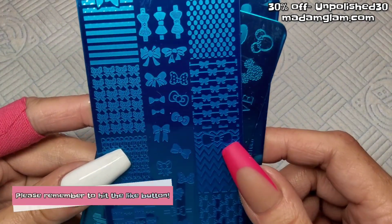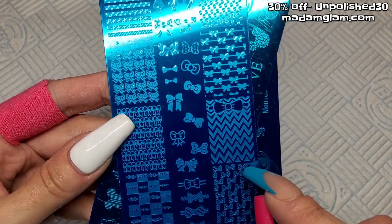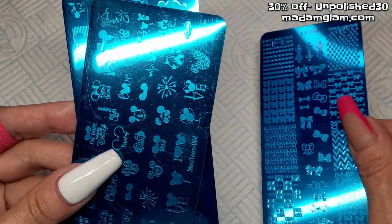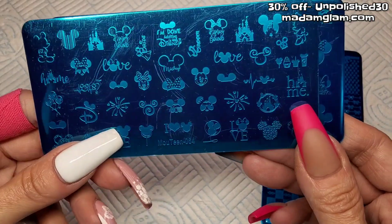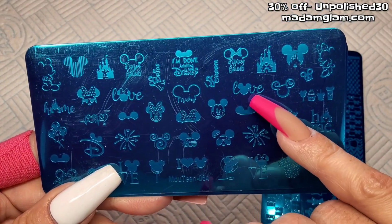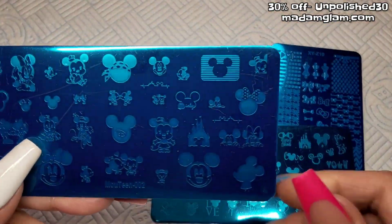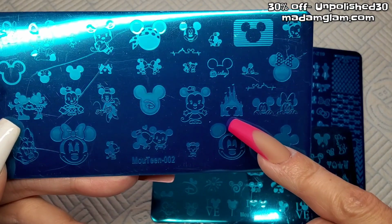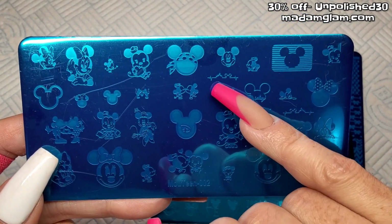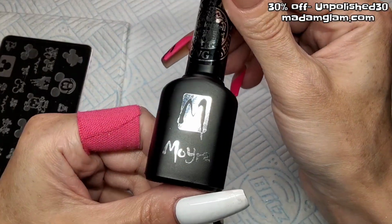So I'm going to do a bit of stamping. I've matte top coated that nail because I'm going to be putting some pigments on, and you don't want a tacky layer when you're stamping with pigments. So I've pulled out a few plates. That one there is just full of little balls and stuff. And I've pulled out a couple of my Mickey plates. I wanted to stamp somewhere the word love. I didn't know where they were going at this point. And I wanted to stamp the castle, because obviously that represents Disneyland, doesn't it? I love that heartbeat monitor image as well.